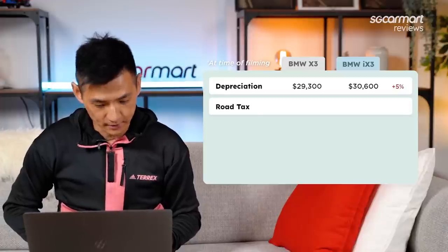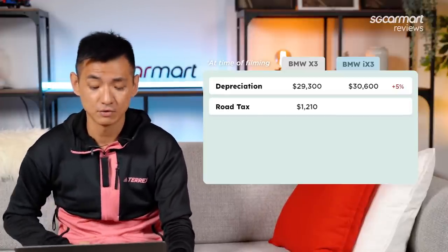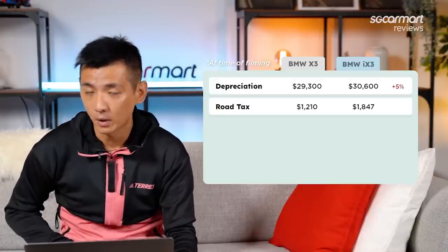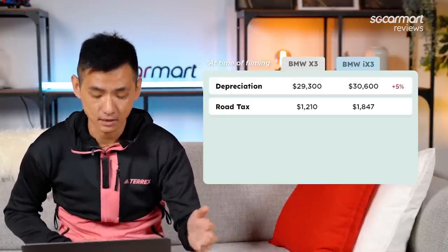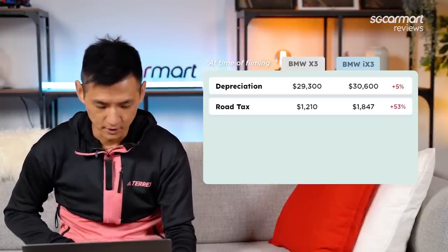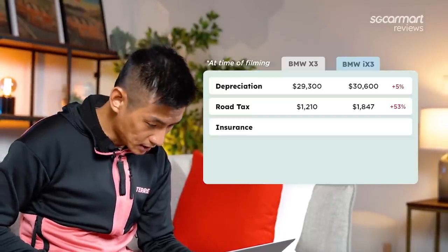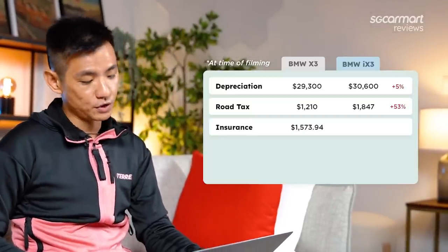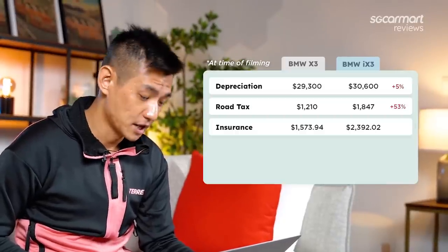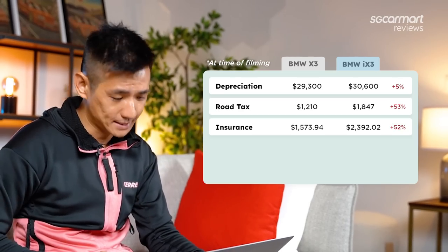Now, road tax. With the X3, the road tax is $1,210, whereas with the iX3, it's actually $1,847. That's because the iX3 has quite a bit more output, and that's how road tax is calculated at this point in time. That is a 53% difference. When it comes to insurance, the X3 from SingLife is valued at $1,573.94, whereas the iX3 has an insurance cost of $2,392.02. And again, that's about a 52% difference.